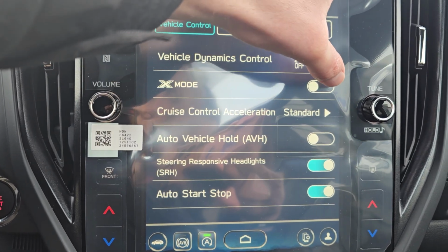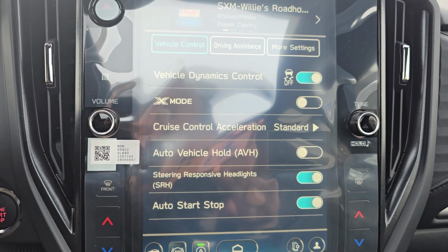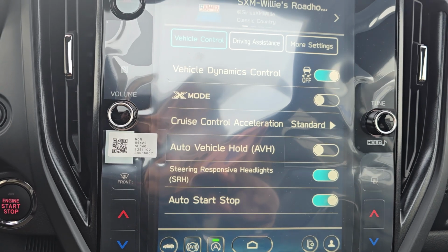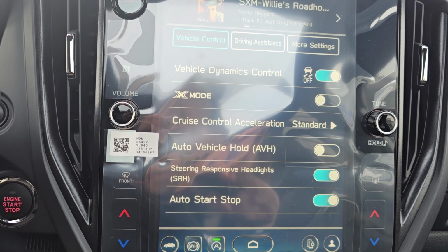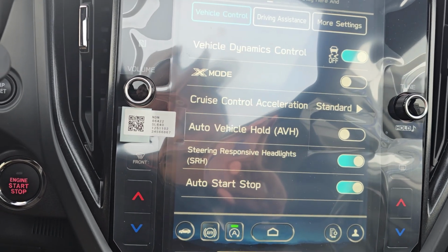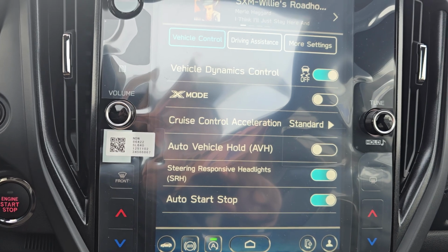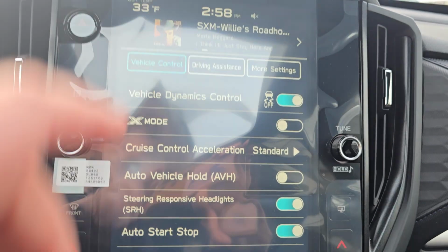X mode, you can turn that on from here. That is basically, the way I like to put it, a more aggressive, more responsive all-wheel drive. If you think of a four-wheel drive pickup truck, you've got 4 high and 4 low. It's similar to like a 4 high. It's an all-wheel drive high. Basically what you get is more responsive all-wheel drive for situations like off-roading. If you've gone out to the store and it snows and somebody's plowed up a big pile behind you, you put it in X mode, it'll climb right through that snowbank, that type of stuff. That can also be switched up here in the widgets, which I'll get back to here in a moment.